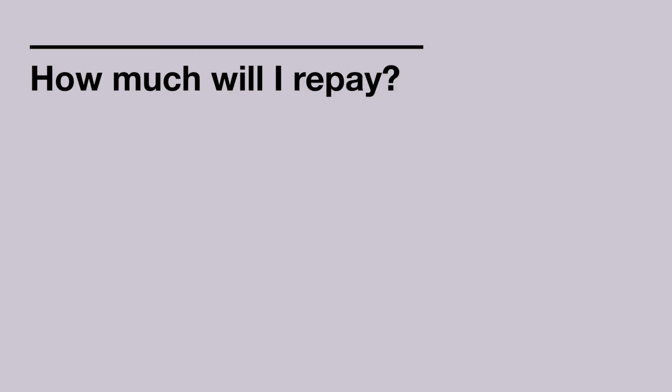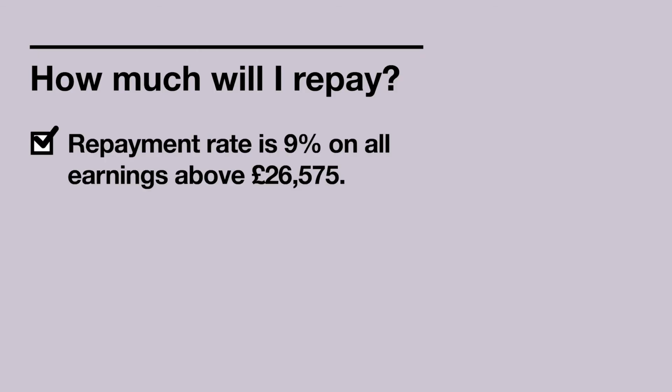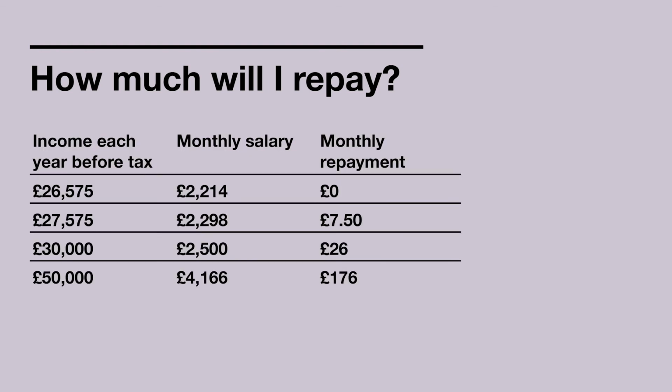Once you've graduated and got a job, you will still only start repaying your student loan once you are earning more than £26,575 a year. Even then, the amount you repay stays in line with your earnings, so your repayments will always be at an affordable rate. This is calculated as 9% of whatever you are earning above the minimum threshold. This means it acts more like an extra tax rather than a traditional loan repayment.